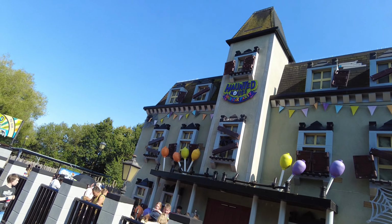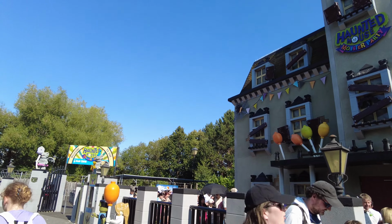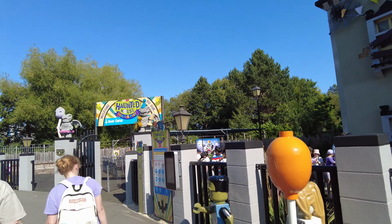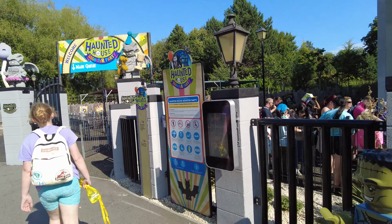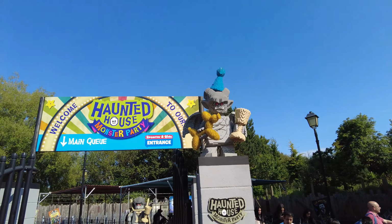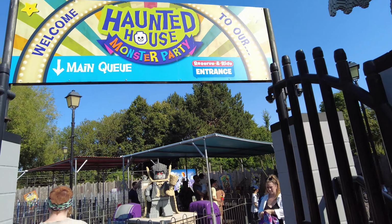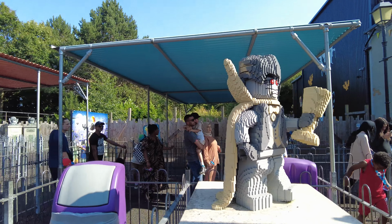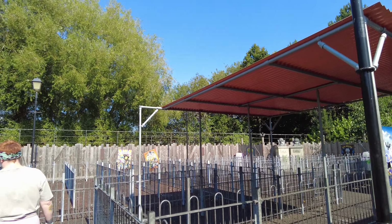Here we are at Haunted House Monster Party. Queue time's gone down from when we walked past it before, so that's good. Made the right decision to go to the Speedway first. 20 minutes it says on there. All right then, let's head on. That was my vampire impression. That was terrible and I regret that and I'm sorry. Let's go.